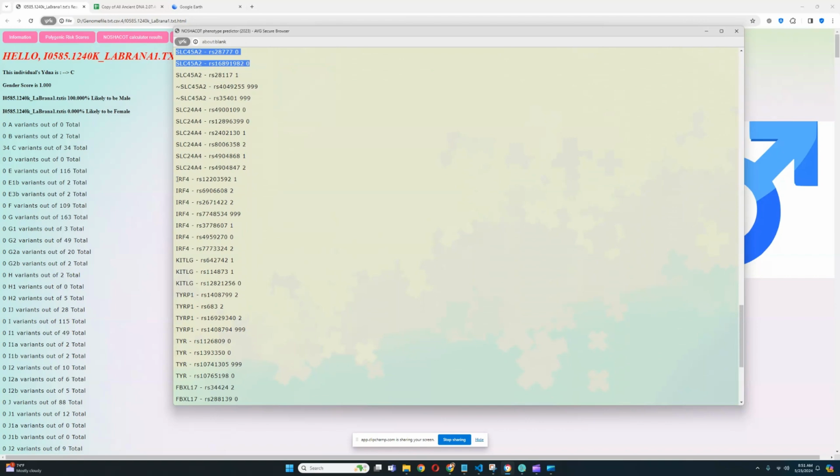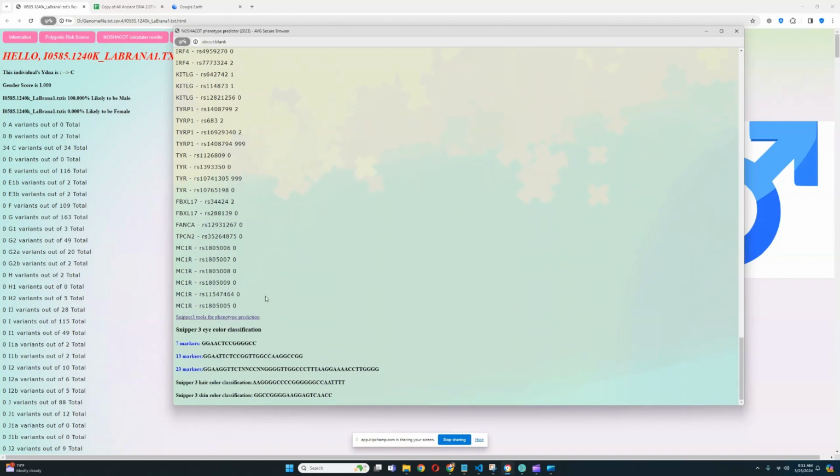And he does have one light color variant in this variation of IRF4, which is also quite typical for European hunter-gatherers to have light color variants in this variation. I noticed that as well. And he does not have any light color pigmentation variants in MC1R. Very, very interesting. Let's see what he scores with SNPs free.